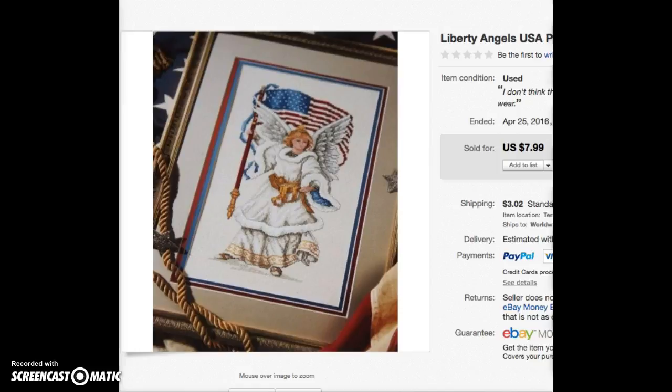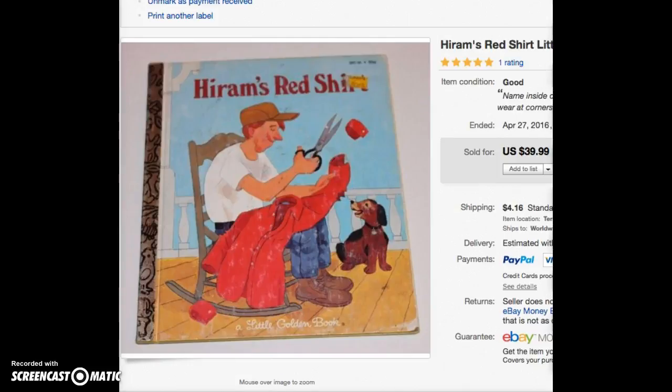And I paid 10 cents for this and got $6 for it. This, as well as the vegetable bowl, were my highest sales. This I paid 33 cents for at a book sale. The kids' board books, which this was considered a board book, were on clearance, 3 for $1. And I bought a bunch of the books for my antique flea market booth. And before I put them over there, I went through to see if I had any that were valuable. And this is the first edition of Hiram's Red Shirt, and it sold for $39.99.